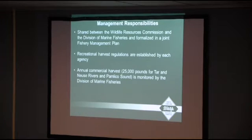As far as commercial harvest, there's no commercial harvest in inland waters, but there is 25,000 pounds of commercial harvest, and that's divided across the Tar, Neuse, and Pamlico Sound, and that harvest is monitored by the Division of Marine Fisheries.